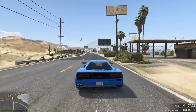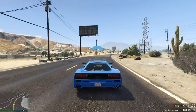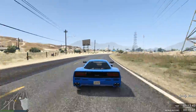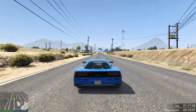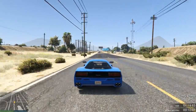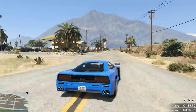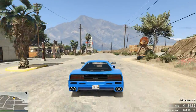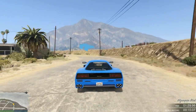Let's see what we can do here. Let's just see what the time is going to be. Can I make up a second or two? Wow, this thing is tail happy without the wing. And it looks funny without the wing.